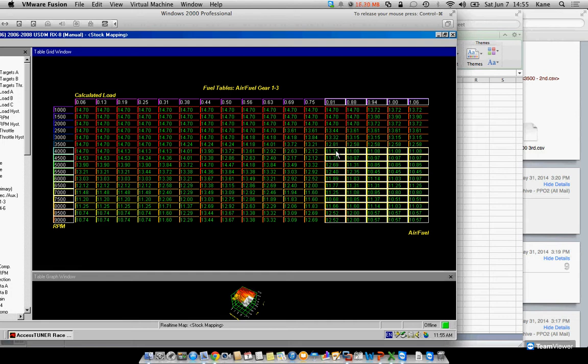All right. The next thing we're going to get into is timing. Okay? Does anybody at this point have any questions about the fueling part of this process before we take a break and move on to timing? You guys are all good here in the room? All right, anybody online have a question about fueling?